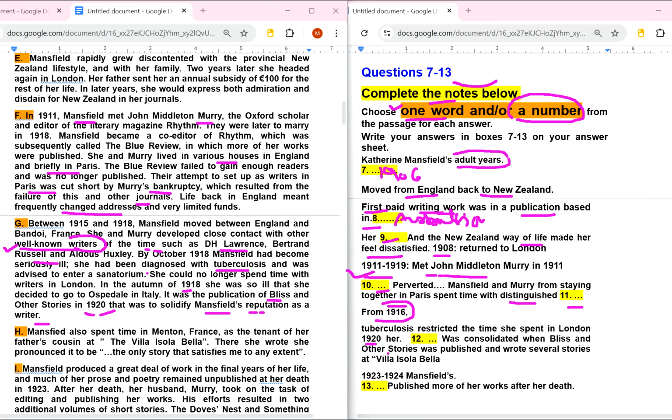So when Bliss and Other Stories was published, she wrote several stories of Villa. Okay, so it means location is from here to here. She had been diagnosed with tuberculosis and was advised to enter a sanatorium. She could no longer spend time with writers in London. In autumn 1918, she was so ill that she decided to go to this. It was the publication of Bliss that was to solidify Mansfield's reputation. So her word is given, so her reputation word will come here. So reputation was consolidated, means was recognized, when these stories were published.